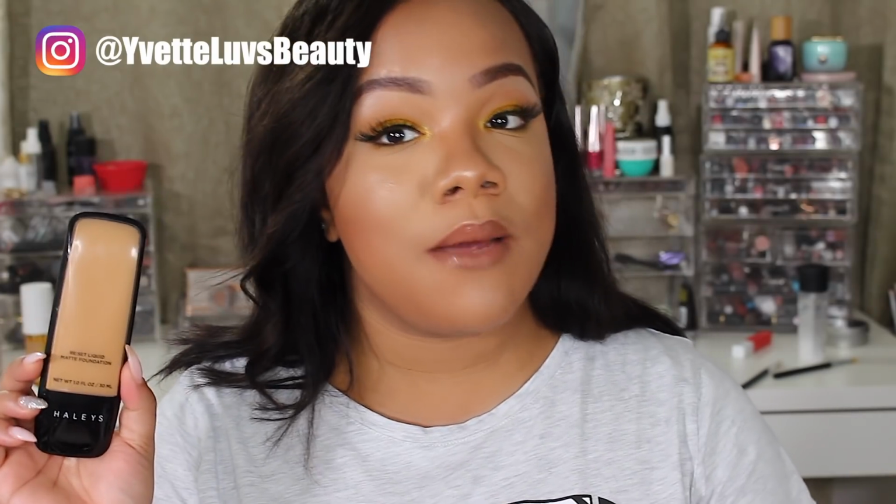This is a newer foundation. This is the Haley's Reset Liquid Matte Foundation. I actually did a review of this on my Instagram.